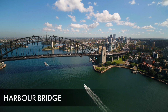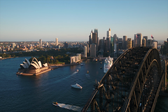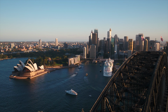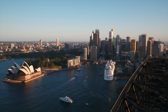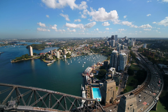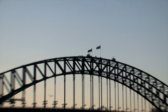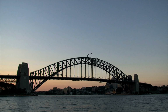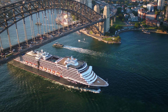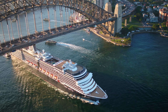Next up is the Harbour Bridge, also known as the Coat Hanger. It was completed in 1932. It spans 503 meters across. For those of you seeking an adrenaline rush, they do have a bridge climb that you can experience. You will have to get with a guided tour operator in order to actually experience that. It's not uncommon to get some really great pictures of cruise ships coming into Port Jackson and the Sydney Harbour.